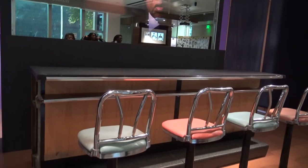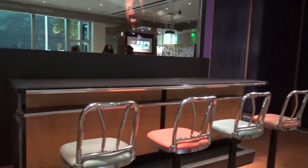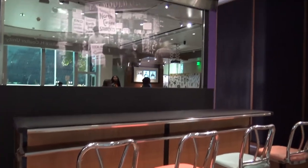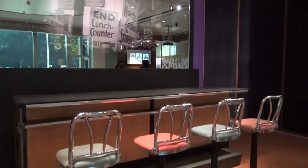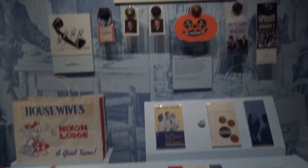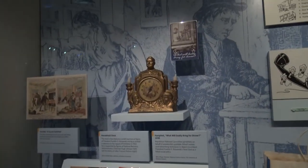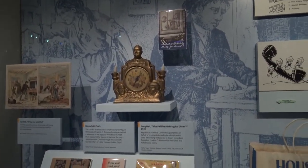This is from the Greensboro lunch counter. The students that did the sit-in. They will picket in the stores to support the students inside. Looking at stuff from political elections that they use for advertising. I like this household clock with FDR on it.